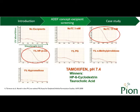This experience reinforced that excipients can have a concentration-dependent effect on API flux, and studying excipient effect at multiple concentration levels is recommended.